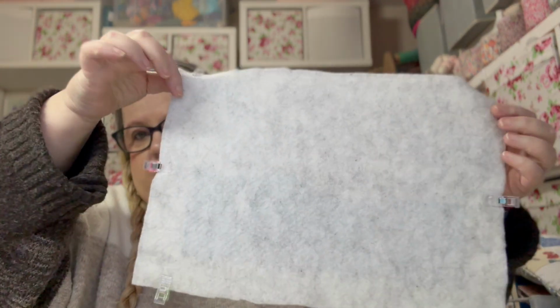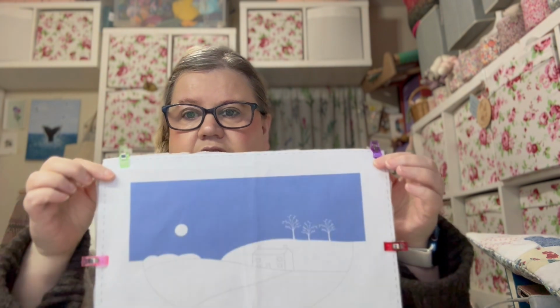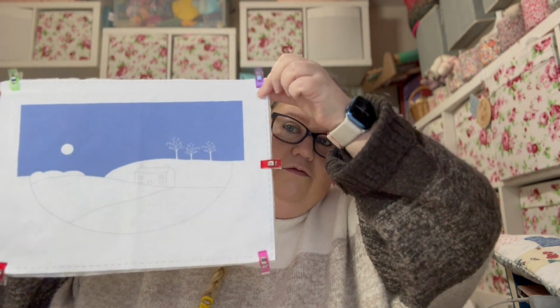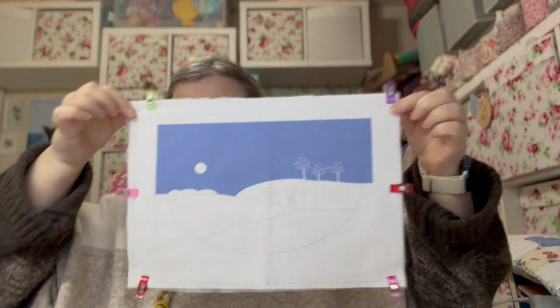However, I'm not sure it is. It was going to be a mission to get to it, and I didn't want to go through all that only to find it wasn't in there. So I bought some interfacing, some wadding. So that's the wadding I've got. It's really nice. It's like a fleece. So the only thing I've done is attach my wadding. I've cut my wadding out. And I've attached it with my clips. That's all I've done. But I'm hoping this weekend I'll get a chance to work on it a little bit.